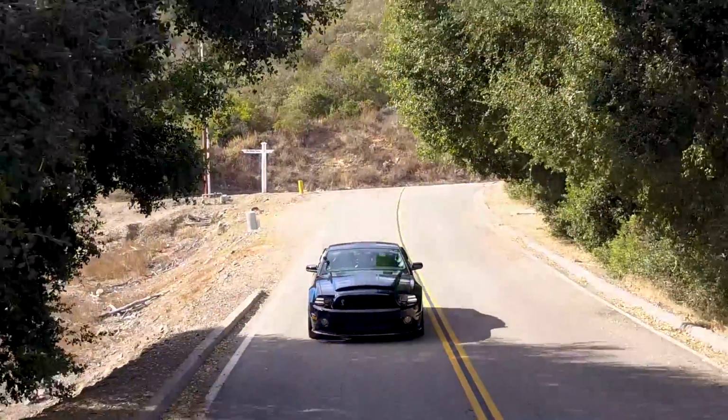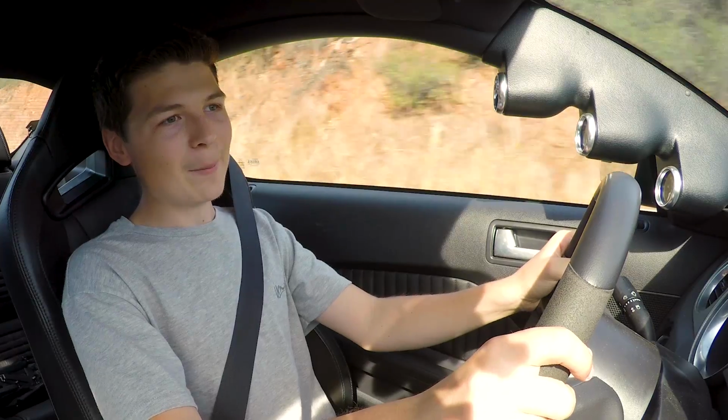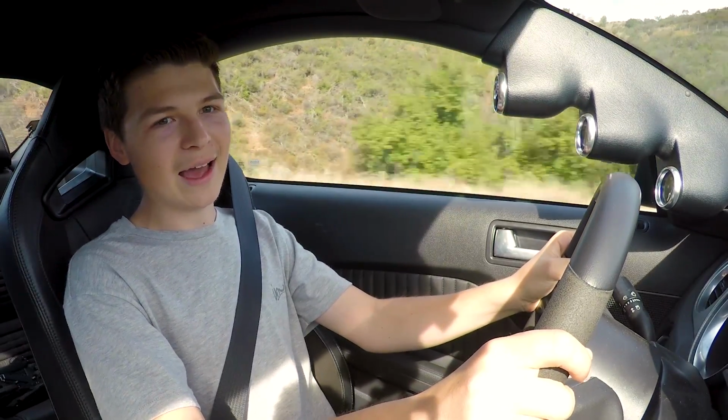Honestly, this is a fun car no matter where you drive it. Yeah, it can get kind of difficult driving sometimes on the highway because of the way the clutch is and all that immense power band you have. But wherever you go with this car, you're going to have a blast.